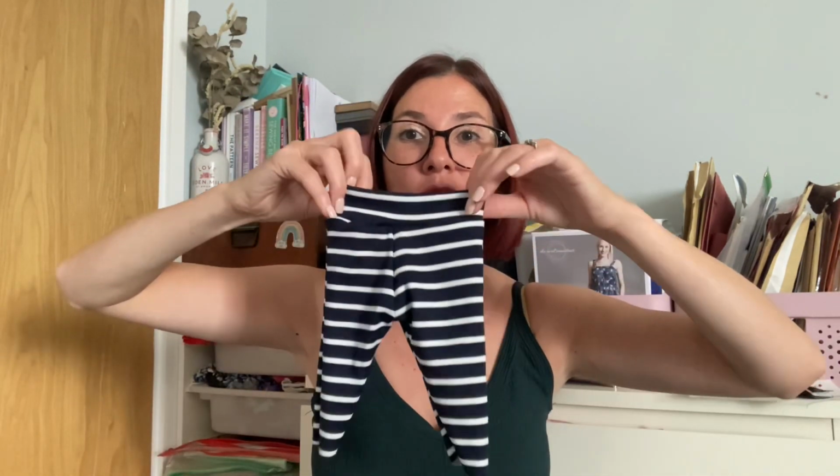And then I've got the Ponte Roma that I used to make the jumper. So I've made some matching leggings. And then the rib knit that I shared, I've made some matching leggings. These are just so adorable. I absolutely love them. And then onto the hats, which are the cutest thing in the world.